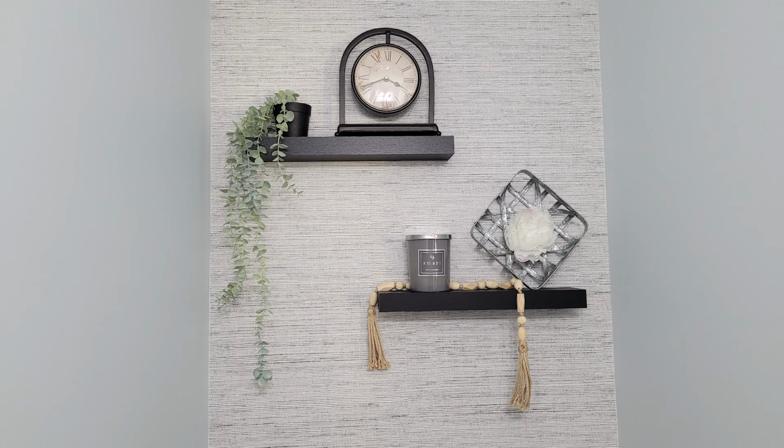They're in there. They've been hanging great. I have a couple knickknacks. I picked up this little plant from Five Below. The clock I had thrifted and just needed a spot for it, so it's perfect to put a little candle in there and just kind of decorated it up.